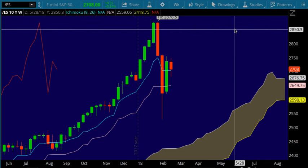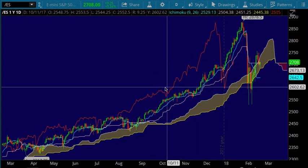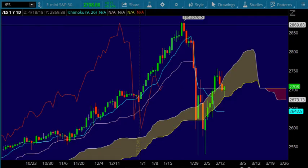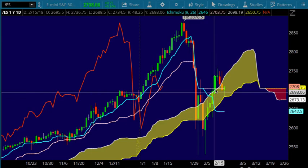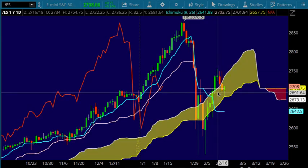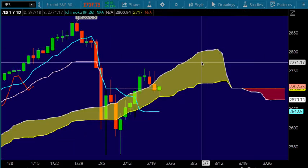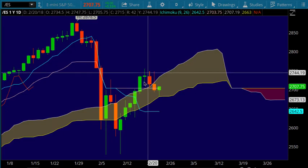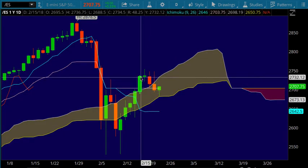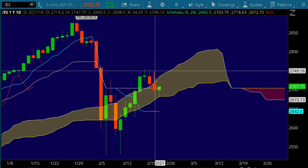So let me switch down to a lower time frame. Let's go to the daily. Looking at the daily, yesterday we traded into the cloud after we had been, let me zoom in a little bit more even, maintaining price action above the cloud, after breaking back out of the cloud and closing over the cloud. Then yesterday we entered the cloud.